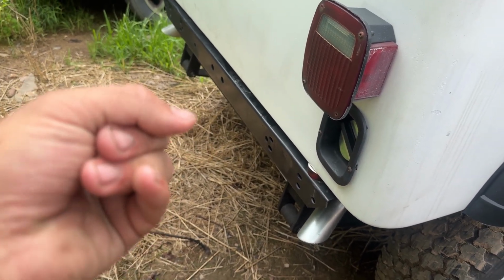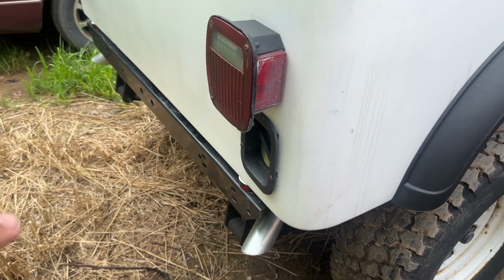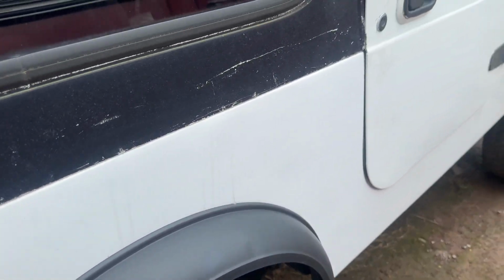Need to get 33s on it. Need to officially get a back bumper on it, which we have one to pick from. And then we're just gonna go out and start enjoying this thing.